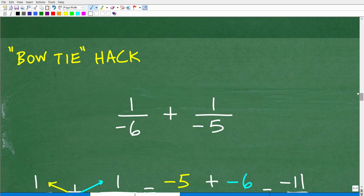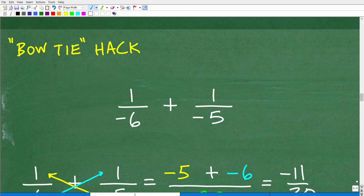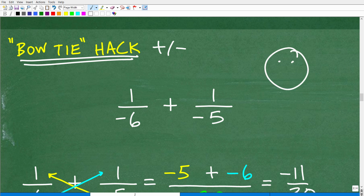Okay, so here we have 1 over negative 6 plus 1 over negative 5. Now, I love this method. It's probably one of my favorite things that I use in mathematics. It's called the bow tie hack. It has to do with adding and subtracting numeric fractions or rational expressions, things that contain variables. You want to know this. It's so awesome. This is a great method for those of you who just don't want to put your brain in gear. So let's say you're like, I'm not up to dealing with the LCD today. I want to figure out the answer, and I don't want to deal with the LCD.